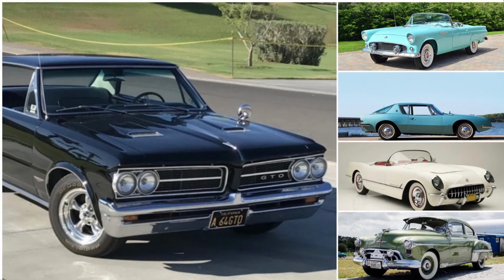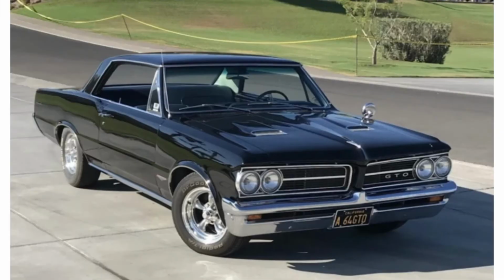Okay, this is the first episode in a new series called Open for Discussion. What was the first muscle car? People will give you all kinds of different answers when asked this question, but most people will say it's the 1964 Pontiac GTO. But was it really the first muscle car?